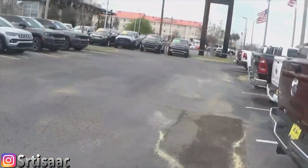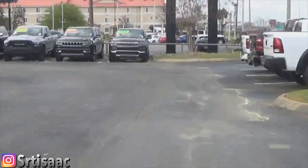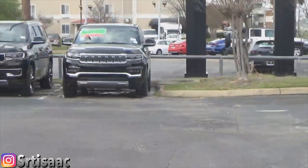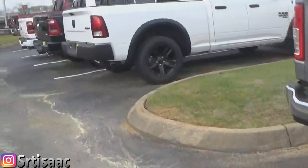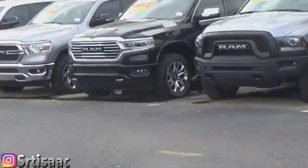Oh, guys, look at the Ram trucks. Oh, no, is that a Cherokee Wagoneer? See, guys, we want one of these right here. Wagoneer. Look at this. Guys, I ain't really a big truck fan right now. If I buy a Dodge truck, I'm buying a TRX, so it's not worth me wasting my time on this. Or that Ram truck looks good.